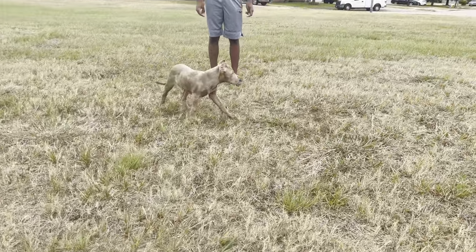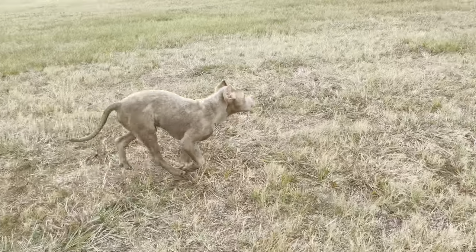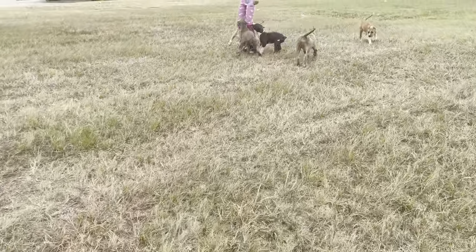The ears are perfect. All the ears on these dogs are perfect. I see a lot of breeders with dogs that have their ears all flat down and all types of stuff. These dogs' ears are perfect.